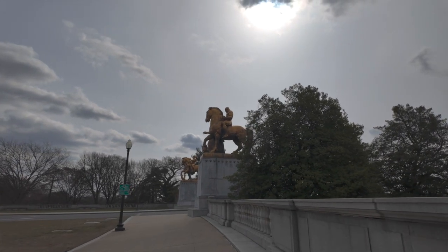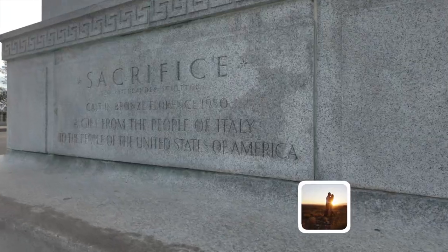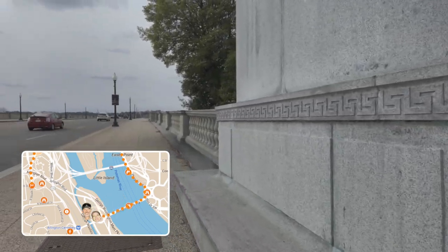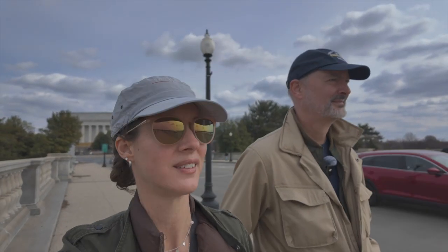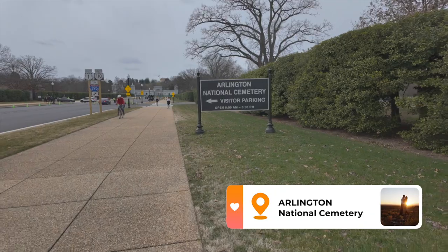This is always a very long but very significant milestone on our walk back home. Memorial Bridge leads up to Arlington Cemetery. And it's always very busy. Arlington Cemetery.